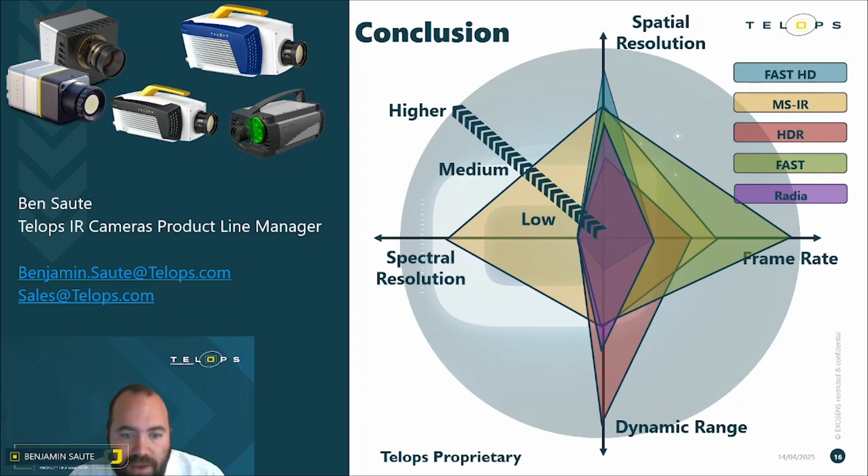To conclude, I hope I've given you a good idea of the major experimental and systems capabilities that you need to carefully consider when choosing the infrared camera that's right for your measurement. At Telops, our philosophy is to really try and push the limits to make purpose-built systems for different applications. We like to tackle the hard problems. Our focus is on building systems that excel in frame rate or dynamic range or spectral resolution or whatever, not necessarily just all-around systems that might be good for a lot of different applications.